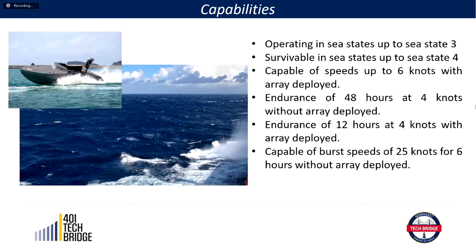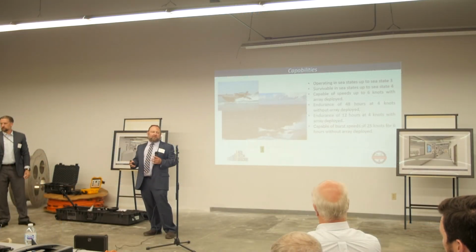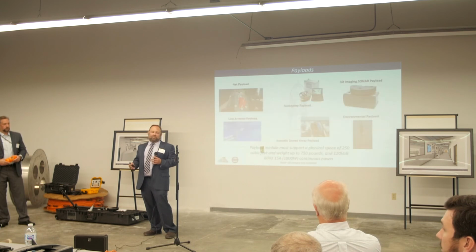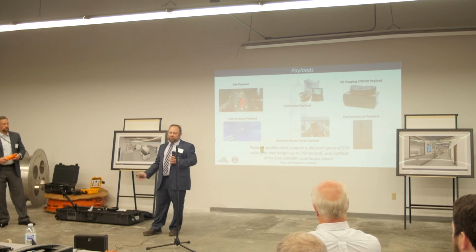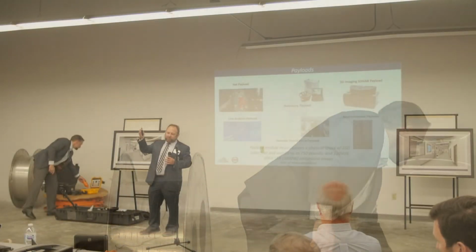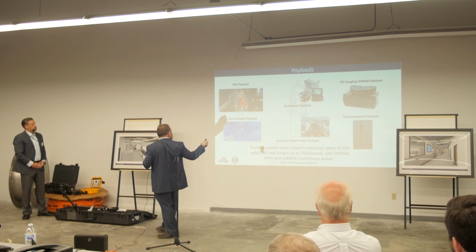Environmental payload. For those of you who know anything about sonar, the sound speed is varying on the temperature of the water. So knowing the temperature of the water in the water column will tell you a lot about how your sonar will work. So there's systems like this that if you dip it in the water and bring it back up, you know what that profile is, and you can optimize your sonar based on that profile. So we'd have a system like that, again, with the autonomy to put it down and bring it back up.